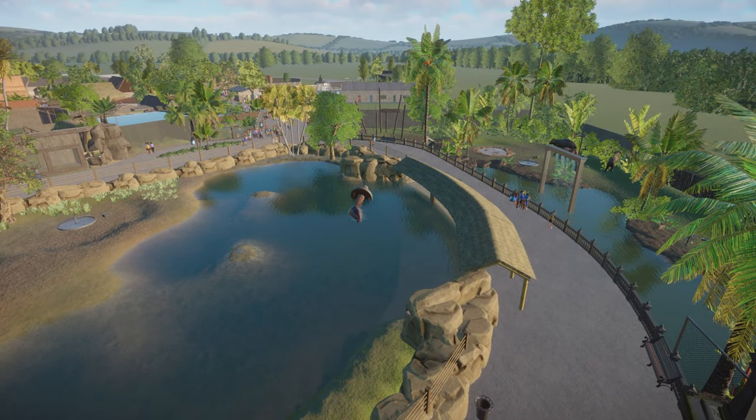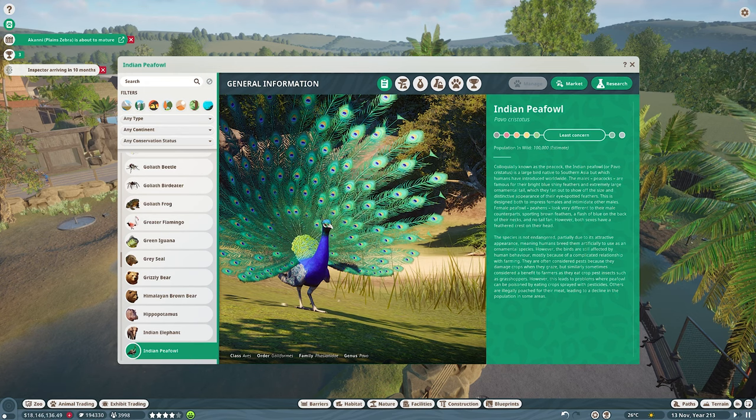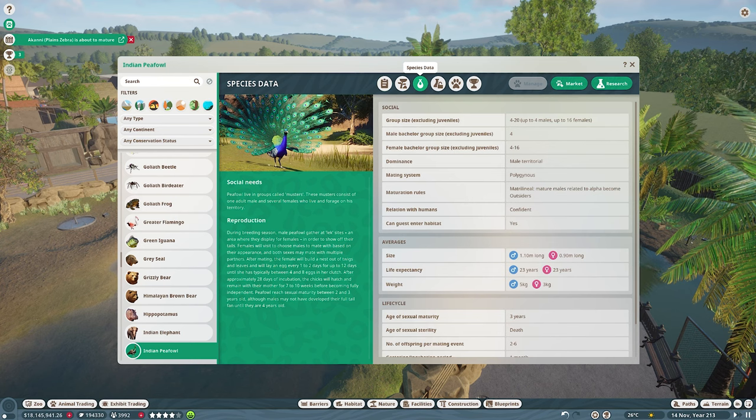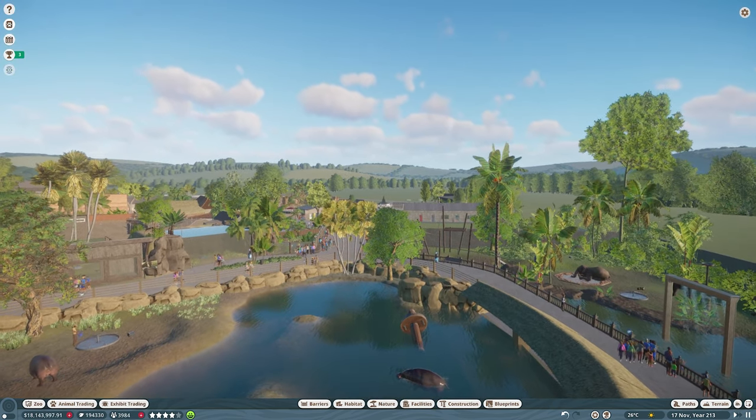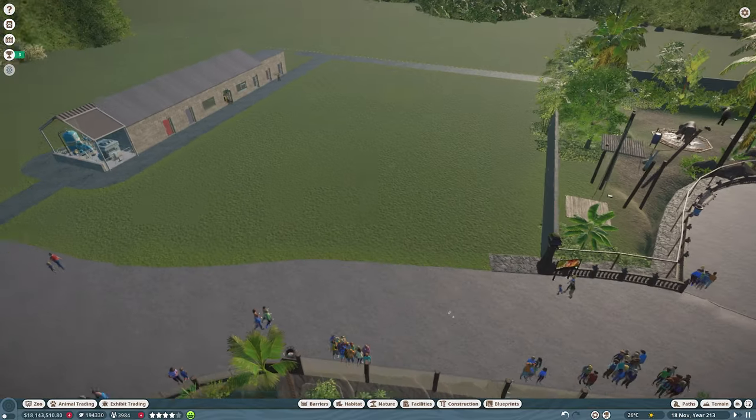Time for new animals. First today is the Indian peafowl. I've done quite a few peafowl enclosures in my time, so I do like building for them. We can do a walkthrough enclosure, but no, we're not going there. After the lemur debacle, nah, we're not doing any more walkthrough enclosures in this zoo, unfortunately.